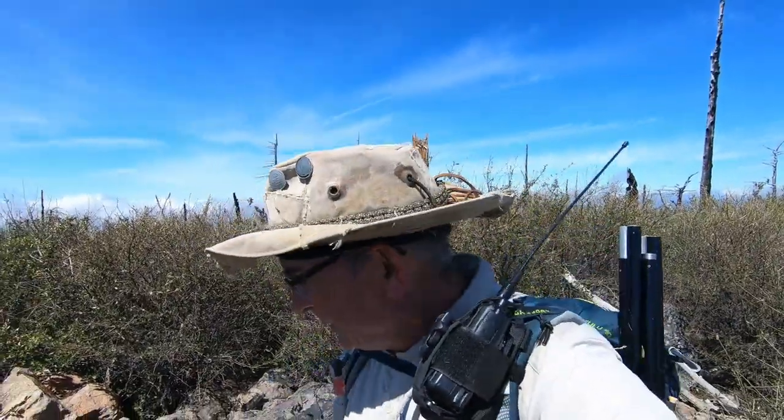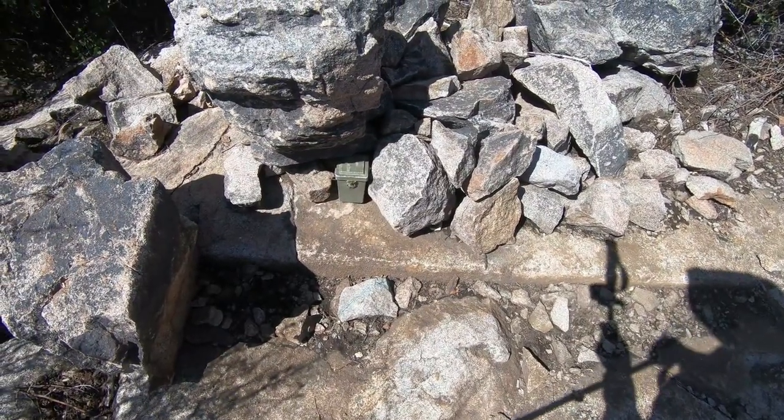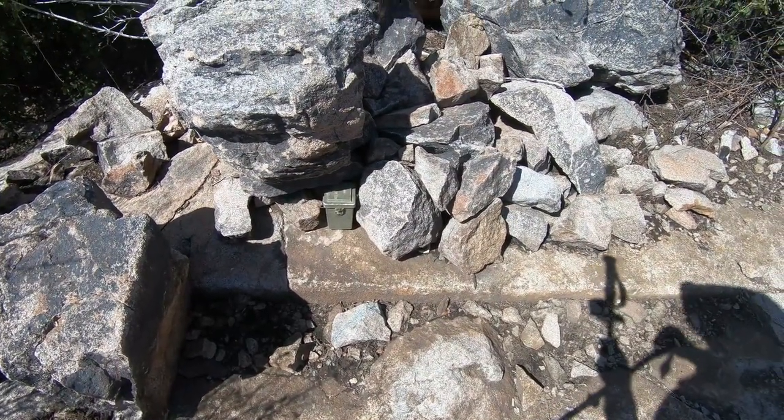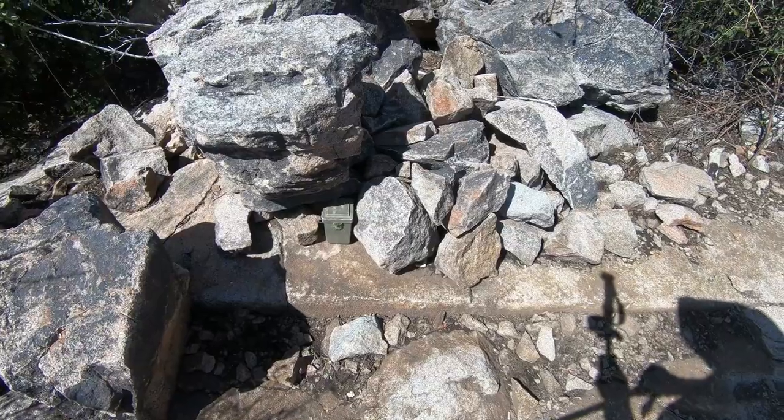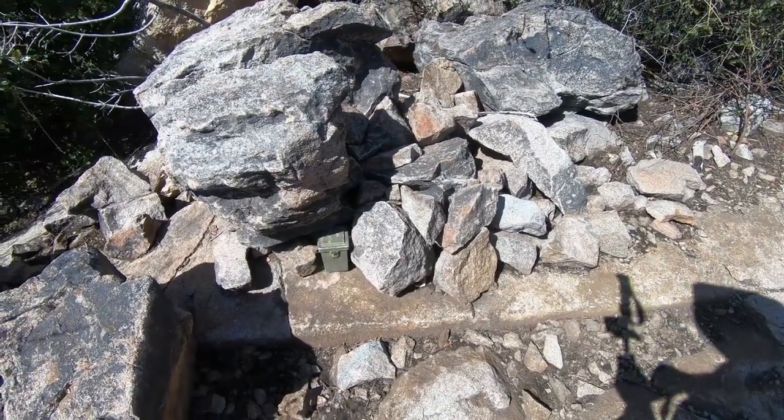Tough for me to see out from here because it's completely overgrown, but I am on the peak, and there's a little log there for the peak. I don't see a benchmark anywhere. I'm sure it can't be far.